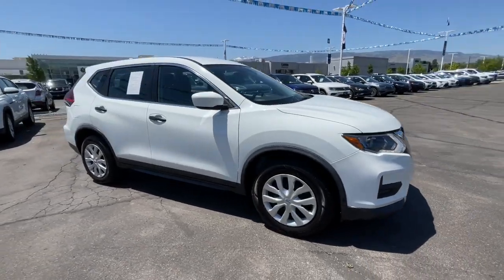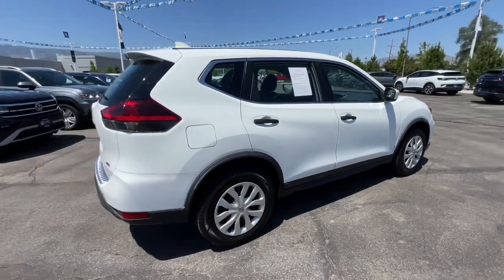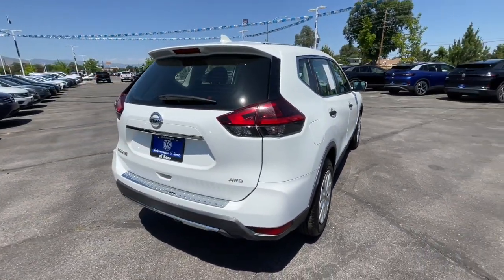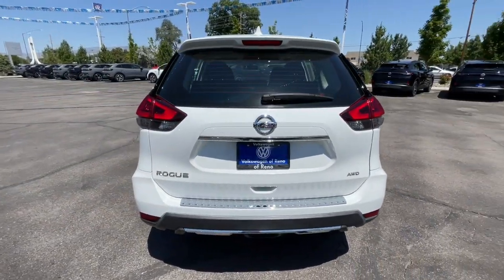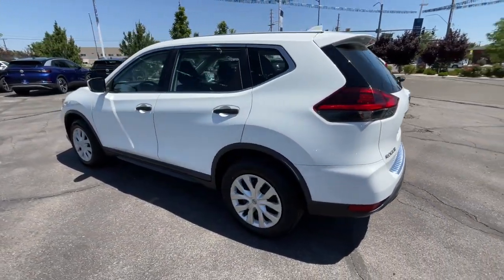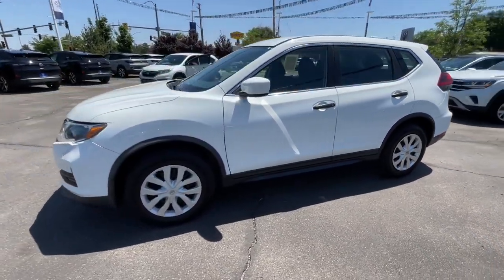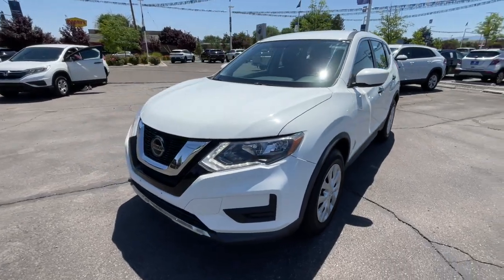Take a moment to check out the 2018 Nissan Rogue. With less than 70,000 miles on the odometer, this vehicle provides excellent value. This feature-rich Rogue adds confidence and convenience to everyday life. Standard driver assist safety tech, large cargo capacity, and spacious seating have your back wherever the road may lead.